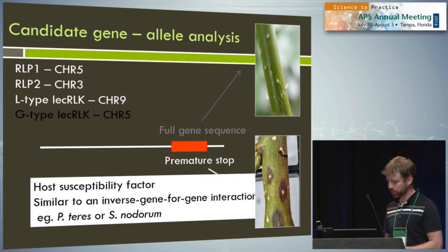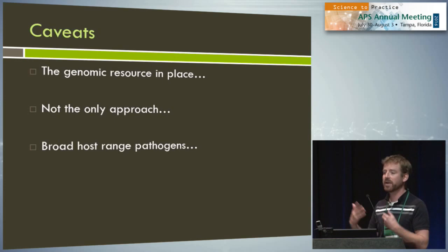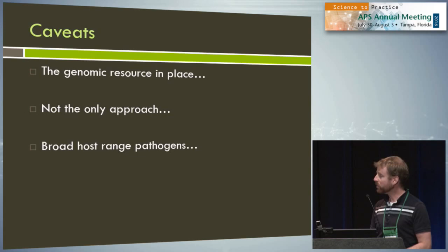So there are a couple caveats to how well this works, and I do want to highlight these because I think it's easy to get caught up in how exciting and how well this worked. The genomic resource was already in place when we started. Without that resource, we wouldn't have been able to do what we did. The other thing I think that's important, and other people are going to talk about this as we go through the session today, is that there are other approaches to tackling these problems as well, and it's probably a combination of a genomics approach with some of the other approaches, with development of resistant germplasm, that will be used in combination and be the most effective.